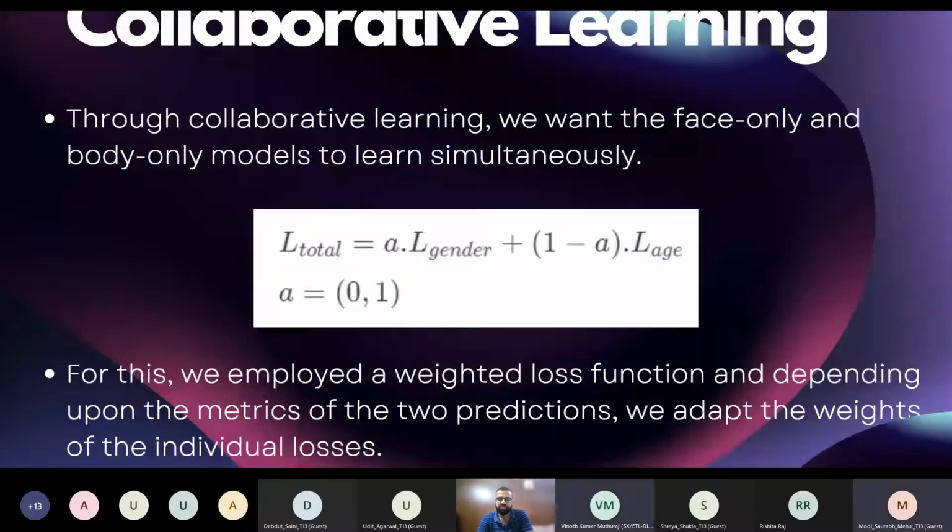So is it some kind of focal entropy, like providing more weights to the smaller number of examples? Sir, I would like to tell on that. We decided on 70%. Like if we get an accuracy of 75% on gender, and a very low accuracy like 40% on age, so we want to improve both the accuracies.